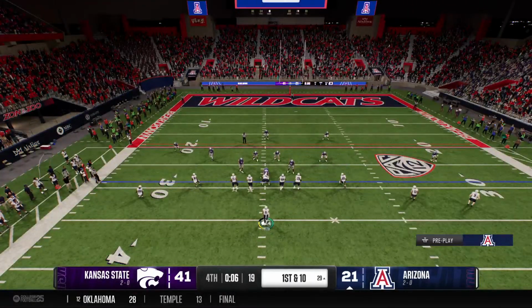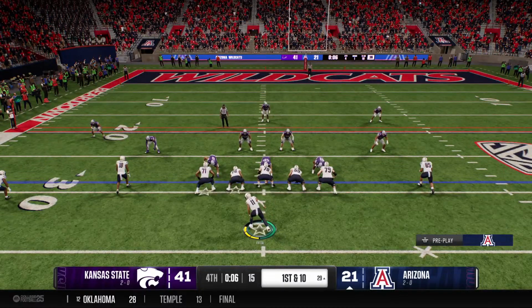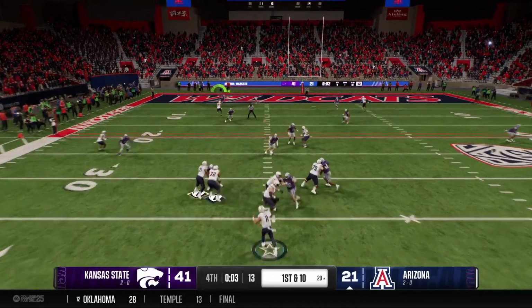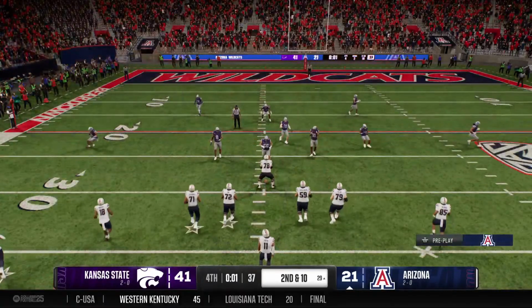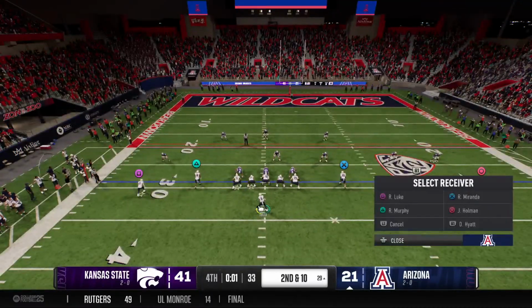And here we go. Final play of the game right here. Looking downfield, it's Fafita. Fires toward the end zone. And it goes through his hands. Oh, he had an explosive play right there for the taking, but couldn't reel it in.